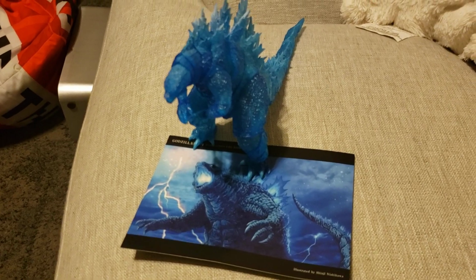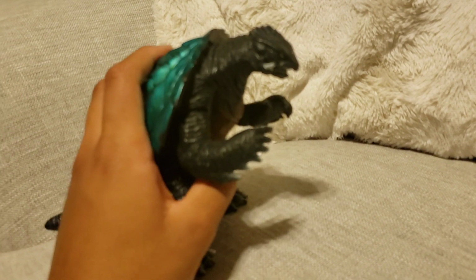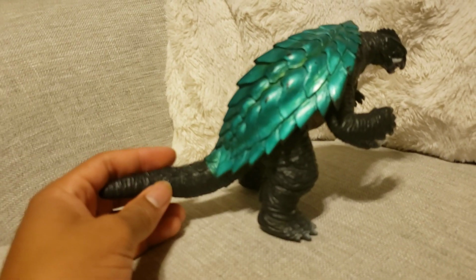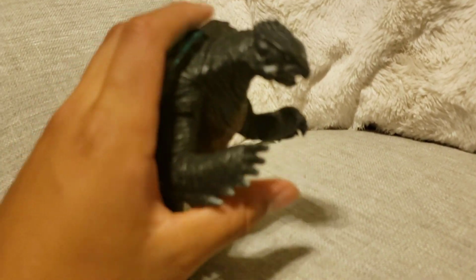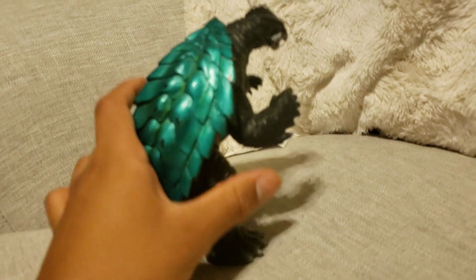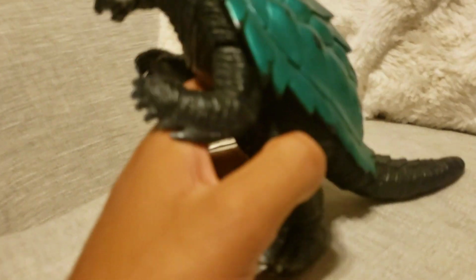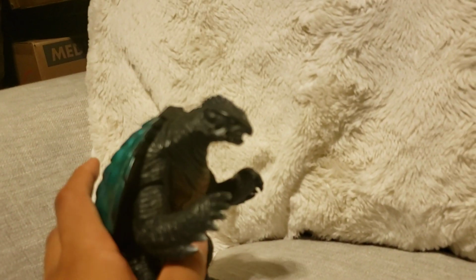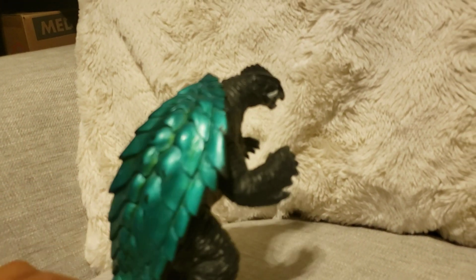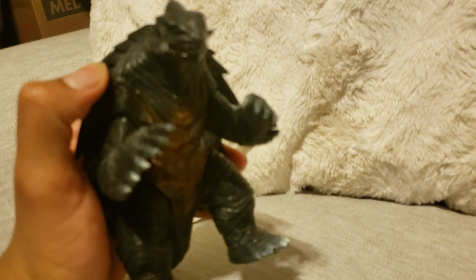Now on to my next figure. Now this figure is the Bandai Movie Monster Series Gamera from Gamera 3: Revenge of Iris. I think that's what it's called. I think it's Revenge of Iris. But other than that, I really like this guy. I got him at G-Fest for $25. I really thought it was a good deal for me, in my opinion, because he wasn't too expensive and he's in really good condition. There's nothing really wrong with him at all, actually. I'm just really happy to have a Gamera in my collection. But now on to the next figure.